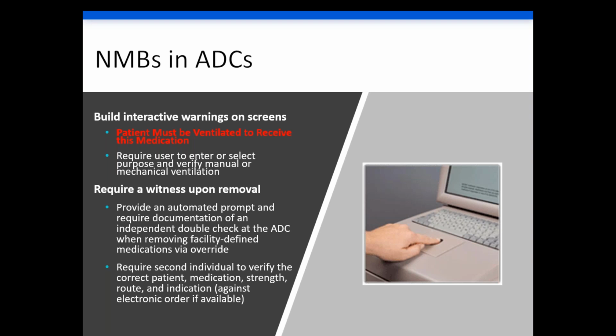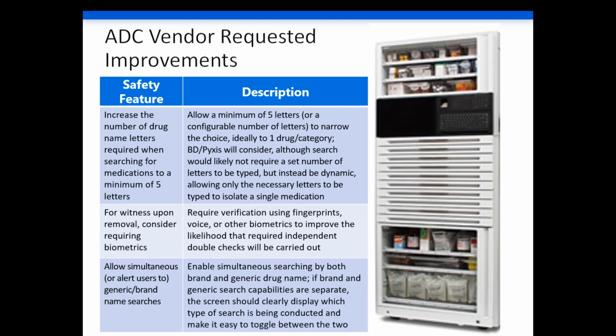They also told us, I probably have this on another slide, they would be willing to look into a certain number of letter characters to pull up a drug like vecuronium, maybe 5 or 6, for that to even appear on the screen rather than just VE, which we've now had 3 instances of mix-ups with those drugs reported, only one of which, thankfully, was, well, not thankfully, obviously, was a serious error. The other 2 weren't actually given. So requiring that second individual to verify the patient and the medication and the purpose, really important.